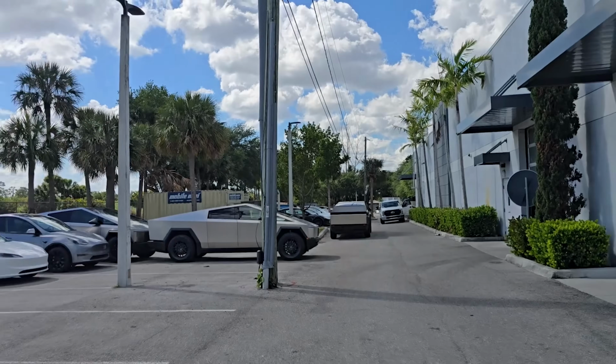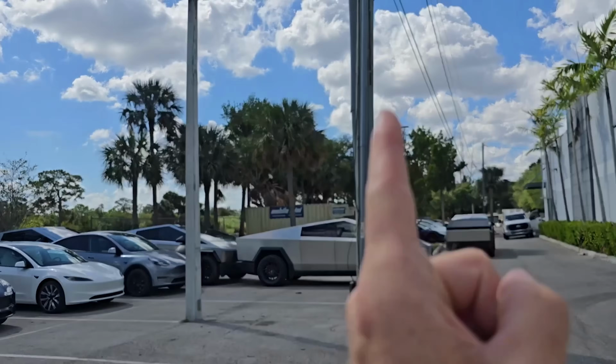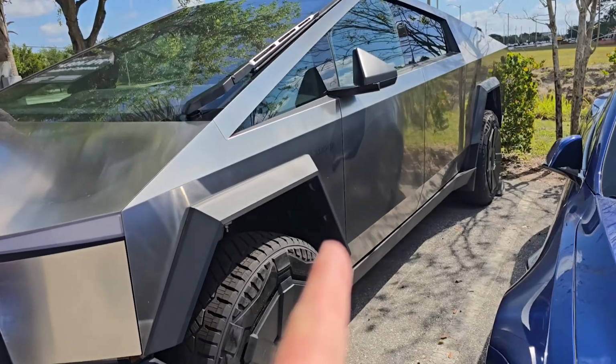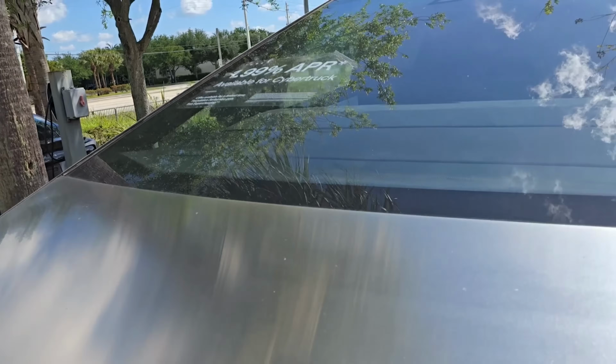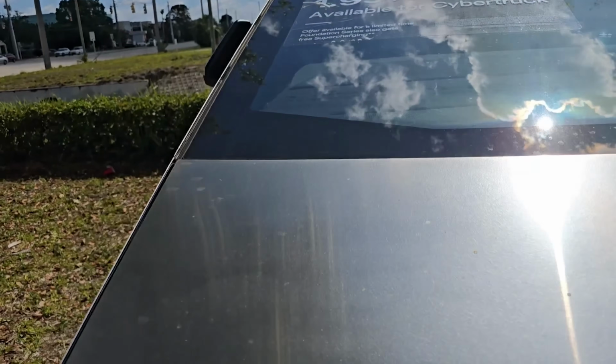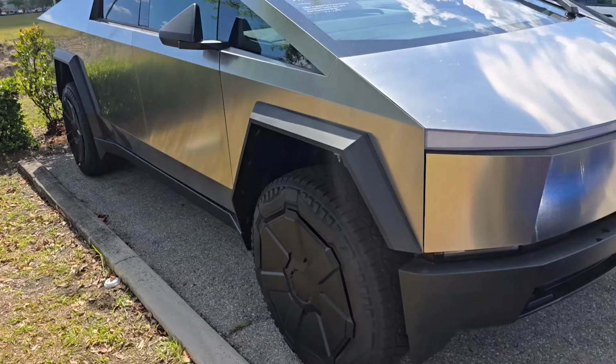Now I'm at the Tesla dealership, and as you can see, 1, 2, 3, 4 more Tesla Cybertrucks. There is no shortage of Cybertrucks. Foundation Series trucks are still available, and you can even see that they're offering 1.99% APR financing on these vehicles, but there's also a kicker.